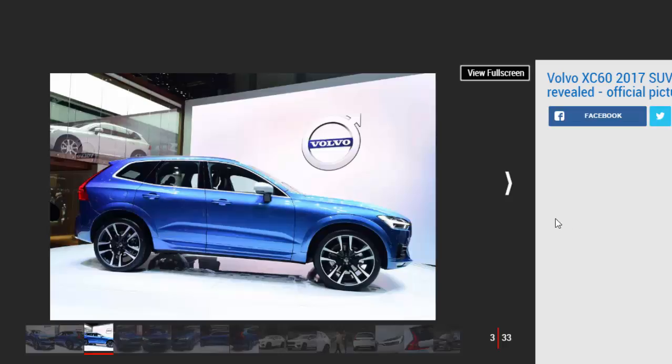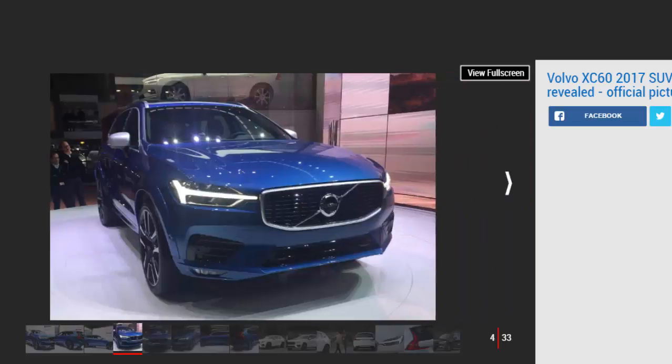The driver sits lower in the XC60 than its larger brother, and the muscular-looking door creases, extended Thor's hammer headlights and new grille mark out the lower, sportier SUV. It has a longer bonnet than its Audi Q5 rival, and a longer roofline. There's a definite family resemblance to the XC90, however, especially inside.